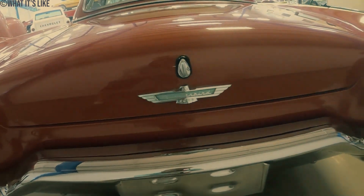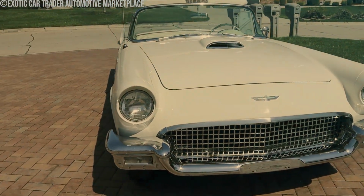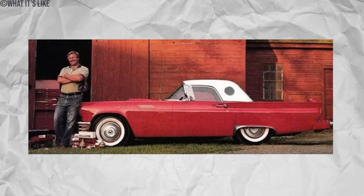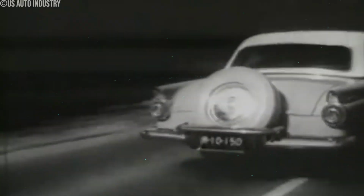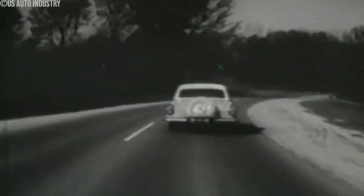Although this particular prototype never made it to the showroom floor, its influence on the classic Thunderbird was undeniable, leading to the production of one of America's most beloved sports cars. This concept demonstrated how prototypes can shape the future of automotive design by exploring new ideas and pushing boundaries.